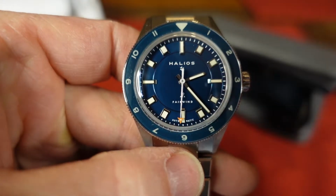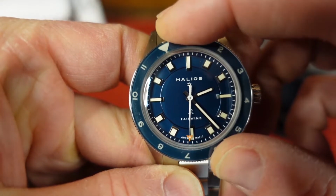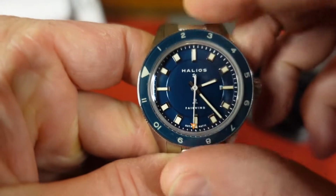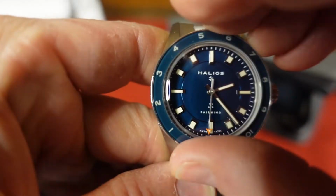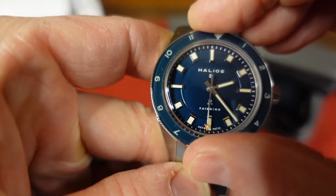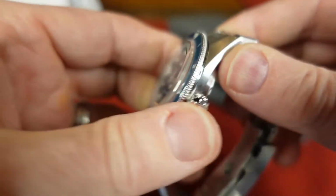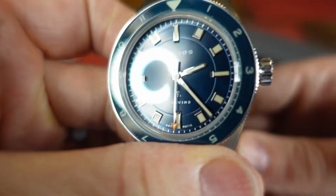And this is the Halios Fairwind, beautiful blue dial here. Looks like a 60 click bezel, but it's a 12 hour bezel here. Dual time zone. Very, very cool, very neat. Love that blue.